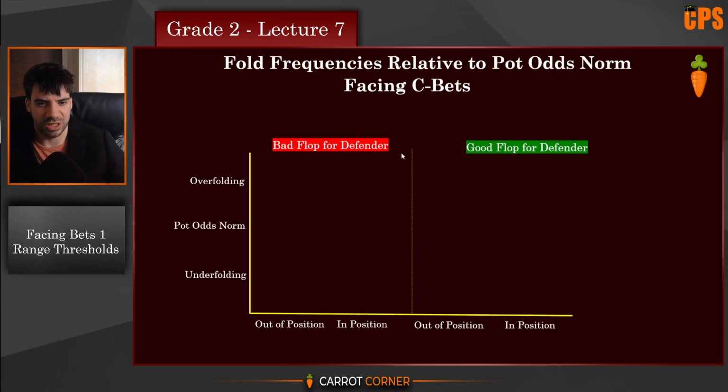This vertical line just separates the good flops from the bad flops so that we can look at out of position versus in position in each type of situation on each texture. The pot odds norm fold equity is here, so irrespective of the bet size, the pot odds norm will always be the amount that would cause the bettor to break even if they had no equity, and this is purely arbitrary and will not reflect the real life fold equity. It's just a reference point so you can understand how good or bad the world is for your range.